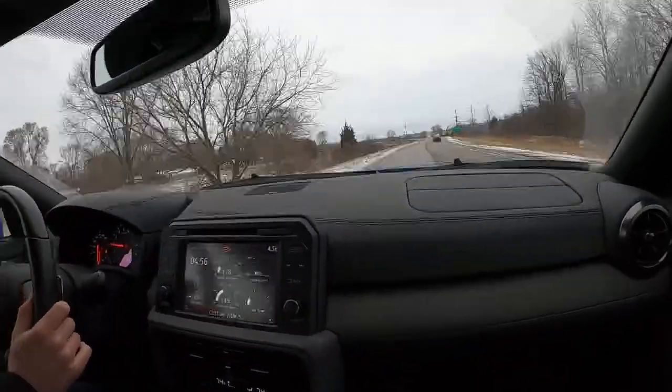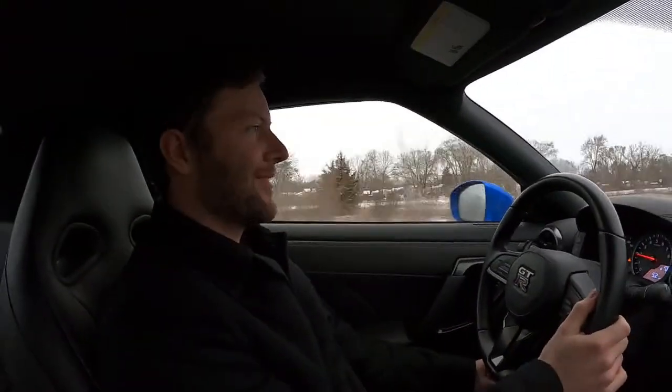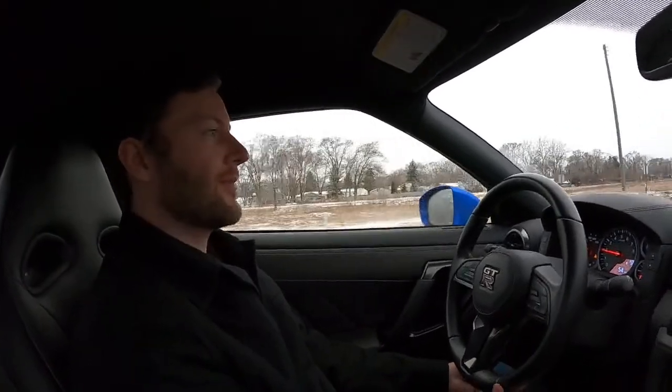It'd be cool if we could just take this thing off-roading and see how it does. I mean, the ground clearance wouldn't be great, but other than that. Right. No, I think it'd be terrible and ruin it a bunch.